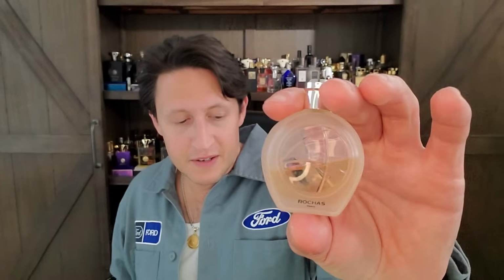162 is a Rochas fragrance, and this is called Globe. Now, Globe is another kind of overlooked blast from the past. I don't know who the perfumer is according to Parfumo, although people have told me Jean-Claude Ellena. I don't know if that's true or not, but it's bergamot, caraway, coriander, lemon, tarragon, fir, jasmine, rose, carnation, geranium.